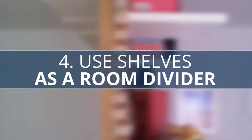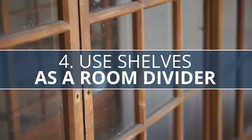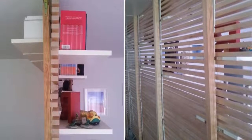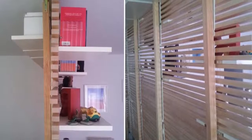4. Use shelves as a room divider. When you have ample space but you need to separate it without enclosing it, a partition wall will be a smart move. You can either purchase it from IKEA or build one by yourself. The partition works best when you need to transform a room. You can create a living room and a sleeping area with this idea.